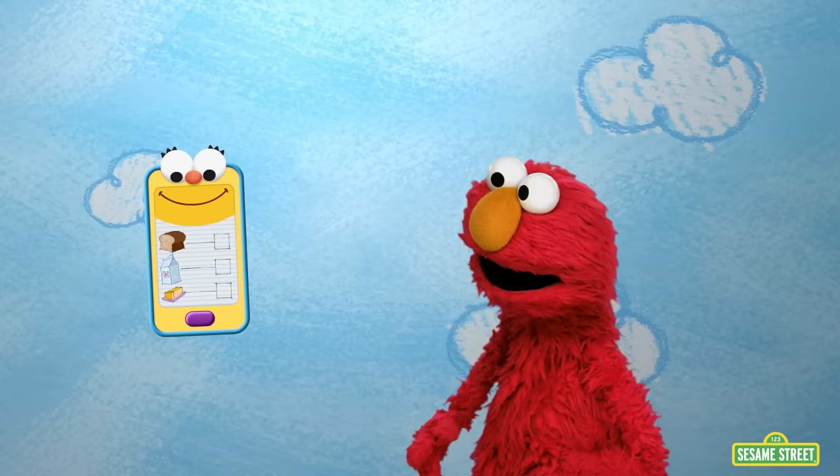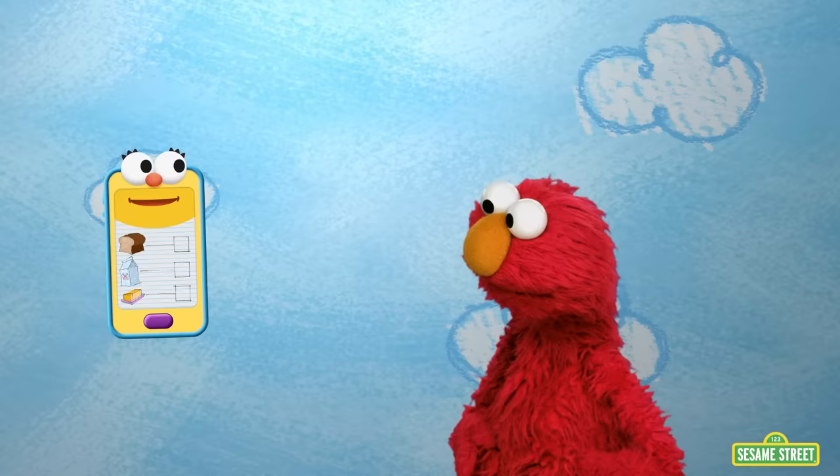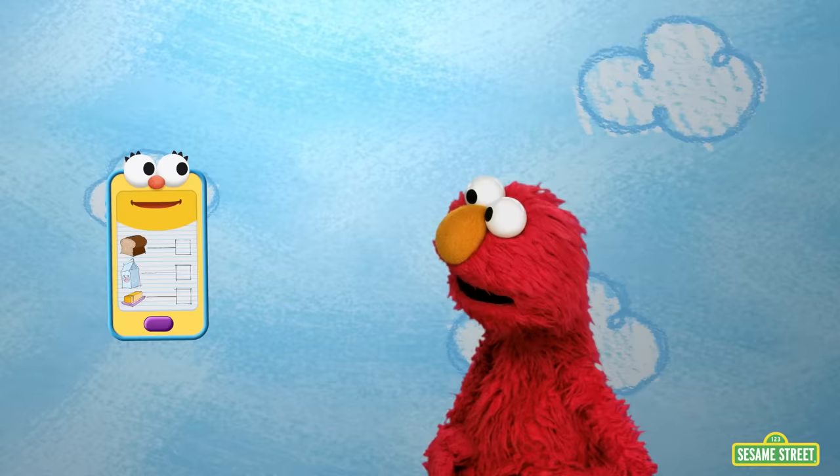Oh, hiya, Elmo. Hi, Smarty. I was just going over my list of things I need from the supermarket. Oh, that's perfect, because Elmo wants to learn all about supermarkets. Well, what do we do to learn something new? We look it up. Searching for supermarkets. Here we go.